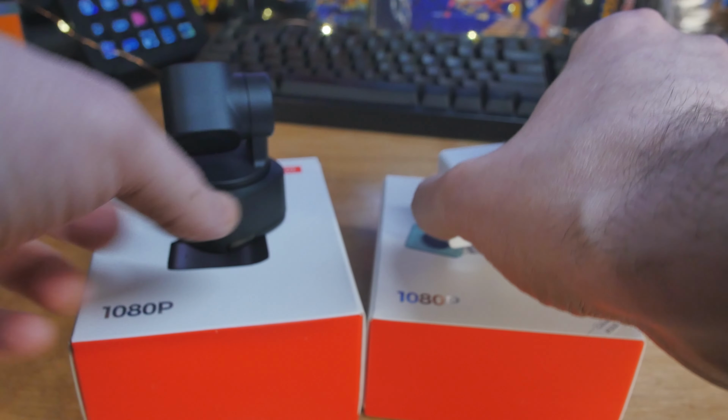The size without the mount is 45 by 36 by 22.2 millimeters, which is 1.78 by 1.4 by 0.87 inches. It's tiny, and like I said, cute. It's hard for me to say the word cute, can you tell? It comes in a green color, gray, and also white. I'm sure they have cool names for all of those.